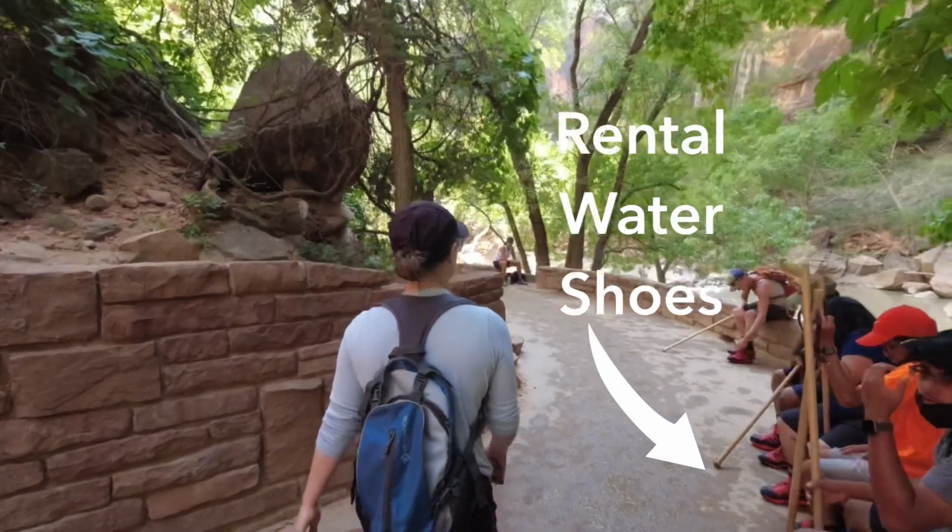So there are other options. There are some rentals and group tours you can go on. So with the rentals and group tours, you can get these big, robust water shoes. They are not like you think of when you go to the beach or in a pool.